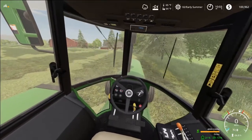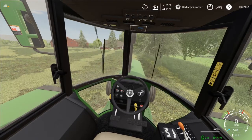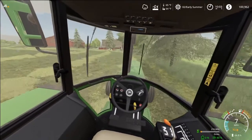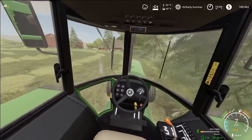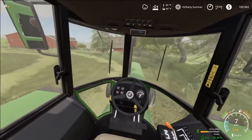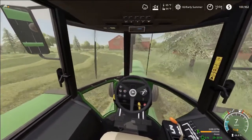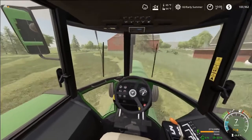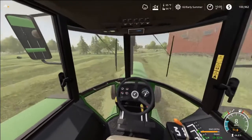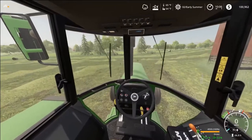But at this point, any little bit is going to help. And there is another bale. Close that back up and get rolling. I was going to throw a time lapse up, but I think I'll just keep you guys along for this. We'll bale this whole field up together, and we'll go from there. And there is another full bale there.